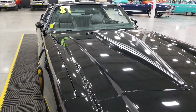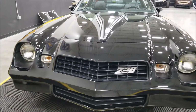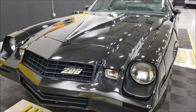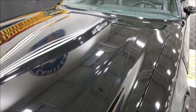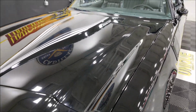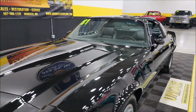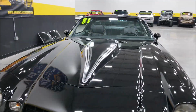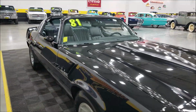It has had a repaint, new interior done to it. I would say the black paint is in nice shape. As with any black paint job, it seems like you're going to be able to find imperfections or light scratches, but overall this one shows well. You can see it's got a nice luster to it, reflection of the showroom behind me. This car will show well at any of your local shows, roll-ins, cruise-ins. Won't be afraid to show this one at all.